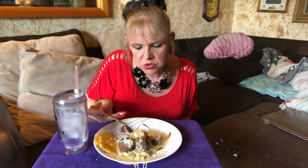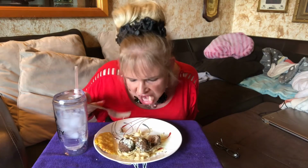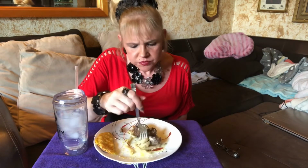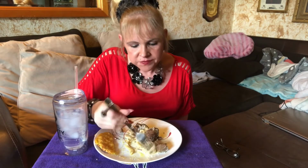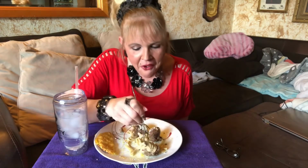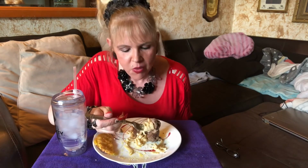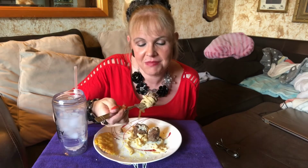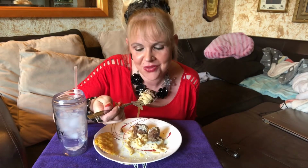Oh my God, this is so good. I just cannot believe I'm eating noodles. It's like I'm dreaming or something. Because when you go that long without noodles, it seems weird to be able to eat them. It's almost like it makes you feel guilty, even though you don't have to have any guilt with this.